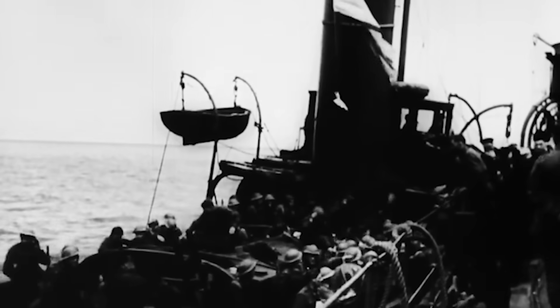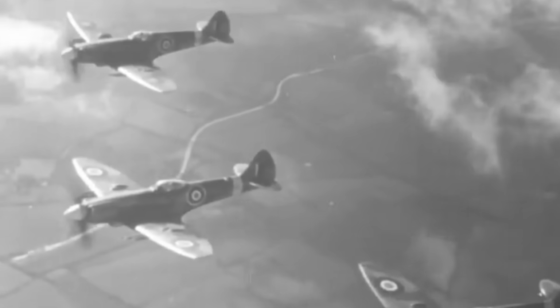Unbeknownst to them, pilots like Stevenson were at the controls of what would become the war's most fearsome fighter plane. With its agility and swift responsiveness, the Spitfire proved an unmatched adversary in dogfights. Stevenson's first combat sortie in the formidable Spitfire was a baptism by fire. As military and civilian ships below made desperate bids for England, Stevenson engaged German bombers targeting them.